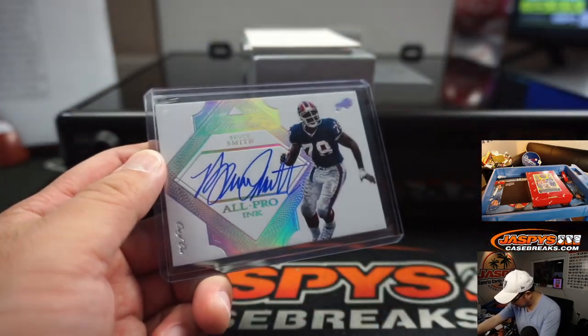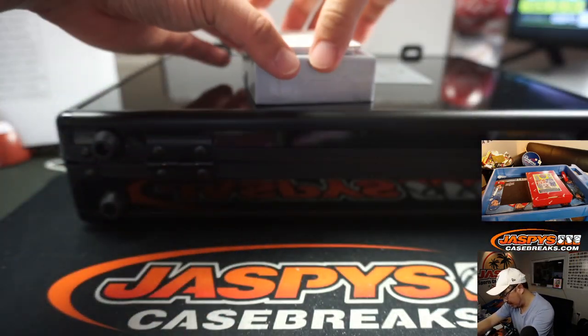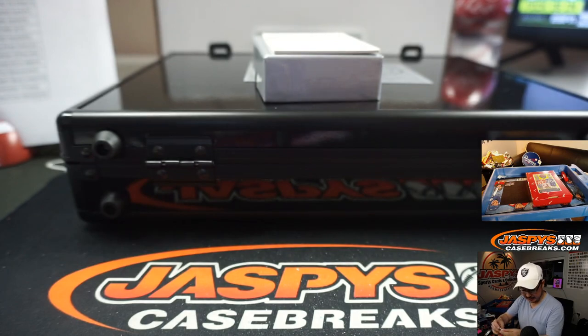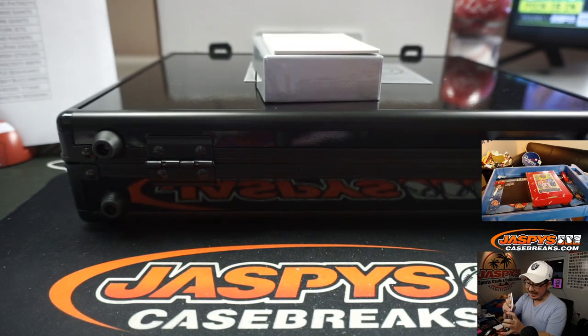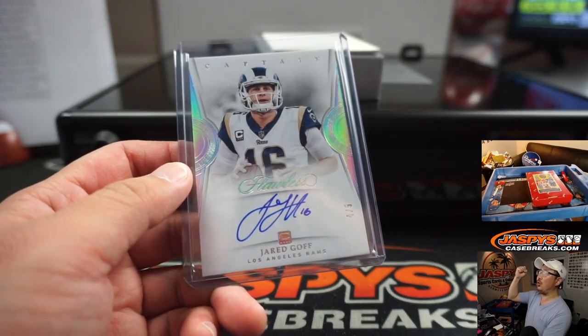And all aboard the Big Hit Express. Woo woo! The last one out of here is another train whistle. 4 out of 5, Jared Goff, captain autograph. And that'll be for the Rams, SKS, and the Los Angeles Rams. And all aboard! Woo woo!